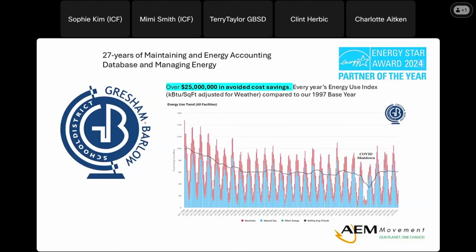But we need to keep doing it with Energy Star Partner of the Year information, tying it in with Portfolio Manager. It really gives us a good baseline at Gresham-Barlow to show the way. So thank you very much for the opportunity from Gresham-Barlow, and I'll give it back to you folks.